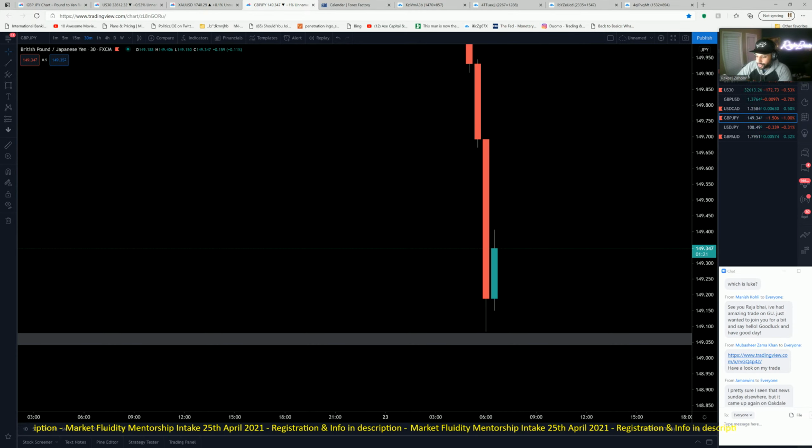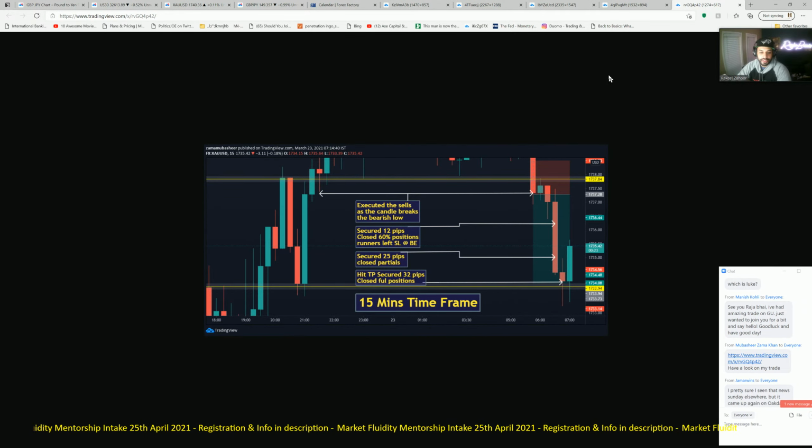I figured out my strategy. First, double top or bottom at 15-minute support or resistance. Nice. Now you just gotta test it out for another 2-3 months.